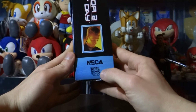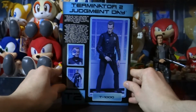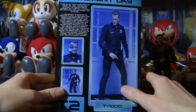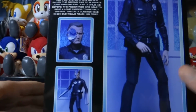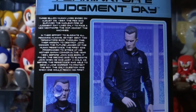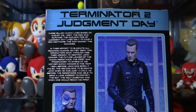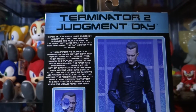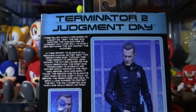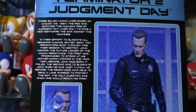you've got the Neca logo and Real Toys, and on the back, go back a bit, you've got Terminator 2 Judgment Day. You've got a really cool illustration here of the figure, and I will just move the camera up so you can get a bit of this text. So you've got 3 billion human lives ending on August 29th, 1997. The few who survived the nuclear fire of Judgment Day lived only to face a new nightmare, the war against the machines. And if you want to read the rest of the text there, I would say pause it right now.